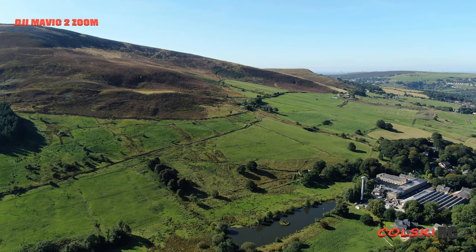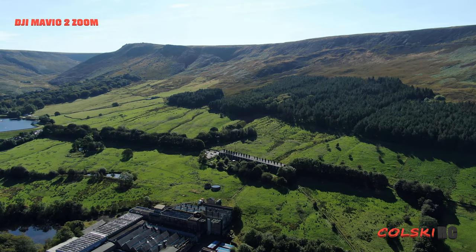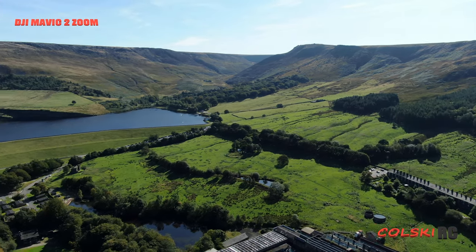The Mavic 2 Zoom, my new favourite. I absolutely love this drone. I cannot fault this in any way, shape or form. I think the zoom's amazing on it and the clarity of picture is amazing. Forget everything else, just look at the clarity and the sharpness of the image that it produces. I think it's amazing.